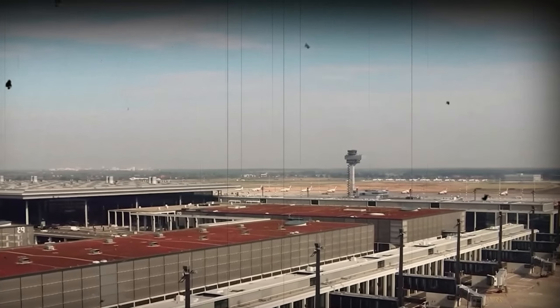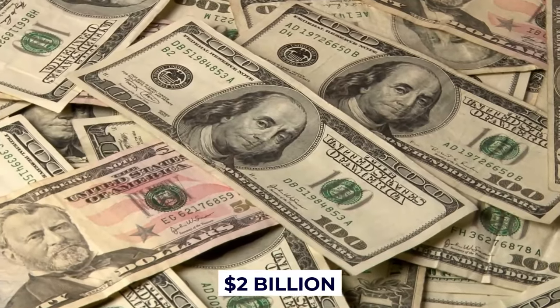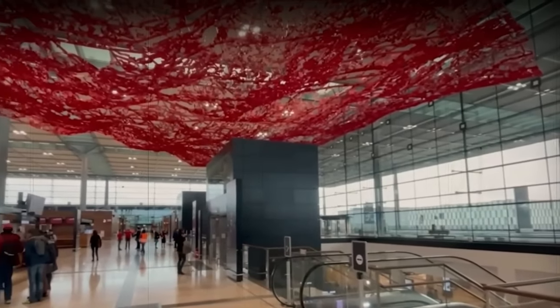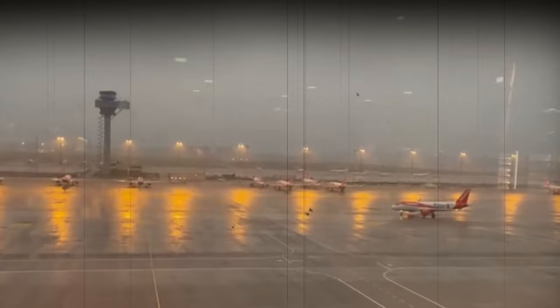Initially expected to take 5 years and cost $2 billion, the airport faced severe financial problems, resulting in a 9-year construction delay and a massive increase in costs.